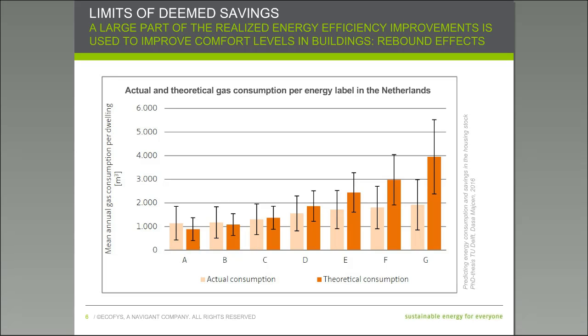And what you see is that there is a large deviation between what is actually consumed in terms of gas in these buildings compared to what is theoretically expected that the consumption will be. Now what you see is that for the poorly performing buildings, the actual consumption is much less than what is theoretically expected, based also on engineering estimates. And this is because when buildings are not well insulated, for instance, the energy bills can become quite high, and people change their behavior to save energy for heating.